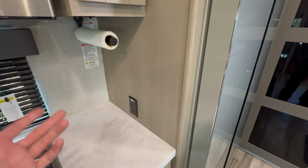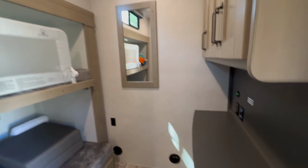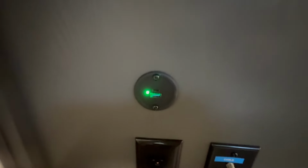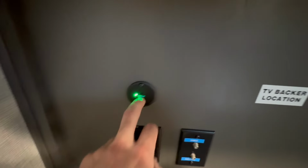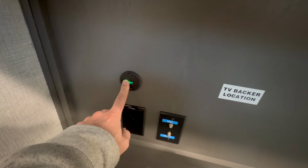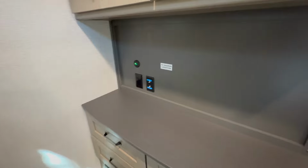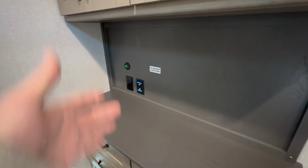But I think they might have addressed that now for this next year. Bunker room seems pretty decent. I didn't see any problems there. See this little green light here? This is a green light kind of letting you know you got 12 volt where you can charge your phones. But believe it or not, that's pretty bright at night. So we just take a little piece of duct tape just to kind of cover that up at night. Not a big deal, but it's an area where it'd be nice if there's a little cover that went over it. Once again, not a big deal.